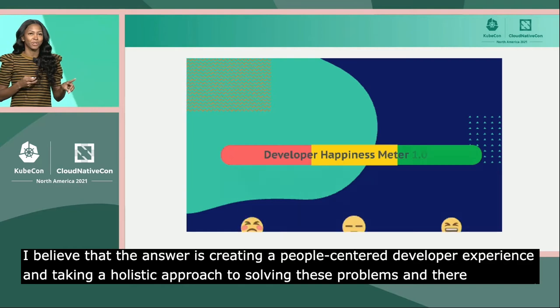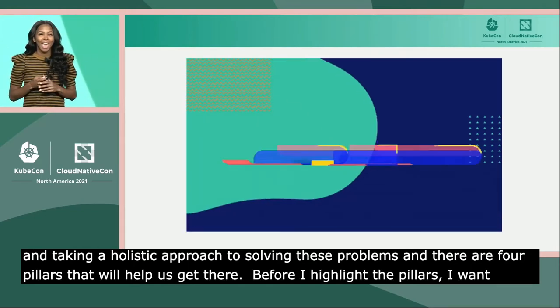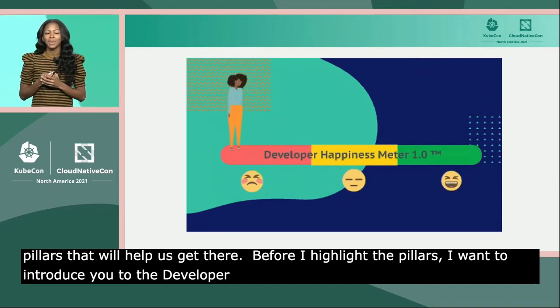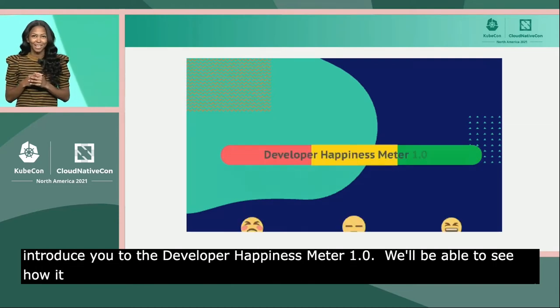Before I highlight the pillars, I want to introduce you to the Developer Happiness Meter 1.0. As we work diligently with Janice's organization to improve her experience, we'll be able to see how it impacts her in real time. Cool, right? So let's dive right in.